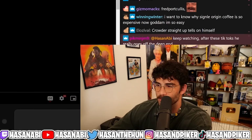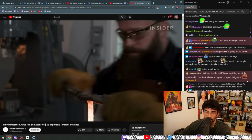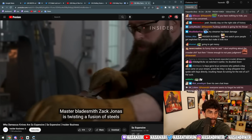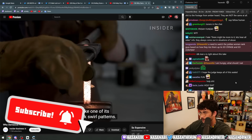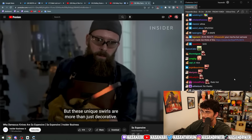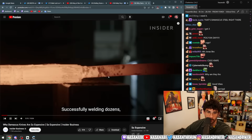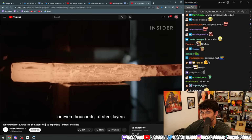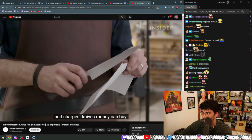Why Damascus knives are so expensive. This is a Damascus knife. Master bladesmith Zach Jonas is twisting a fusion of steels to make one of its trademark swirl patterns. But these unique swirls are more than just decorative. Successfully welding dozens or even thousands of steel layers creates some of the strongest and sharpest knives money can buy.